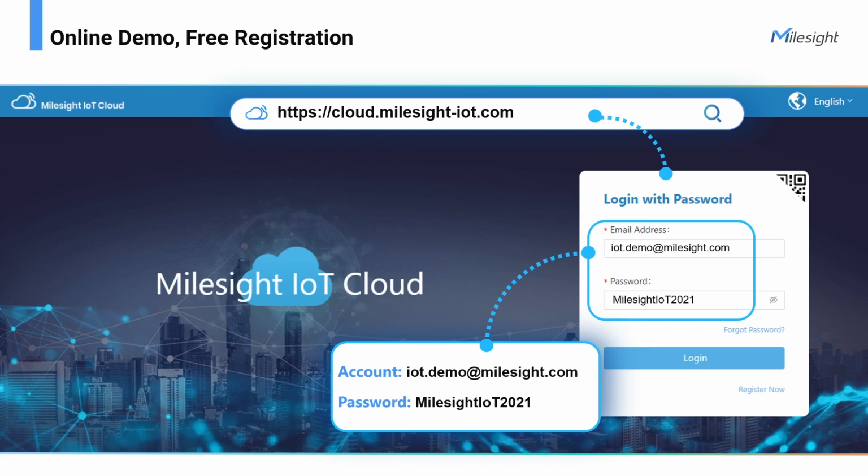Well, here is the access to try all the introduced functions with a free online demo that's trusted by our customers from all over the world. You can either register an account or log into the platform directly with a public account. So here are the email account and password, which are also available on our official website.